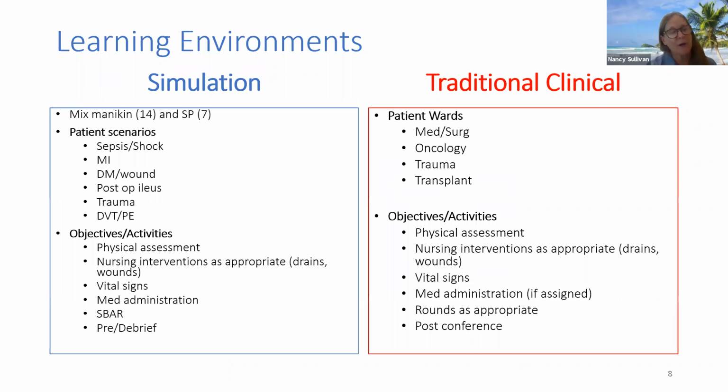So we had the learning environments were in simulation. We had a number of different very typical patient scenarios: sepsis, MI, diabetes, post-op. I'm not going to go into all this detail. You can see this here. And the objectives were very similar through all of the scenarios. And we know that we design objectives for simulation because we know what we want to accomplish. There was physical assessment, nursing interventions, vital signs, medication administration, and really every simulation involved communication and SBAR. But then obviously there was also a pre-brief and a debrief in all our simulations.